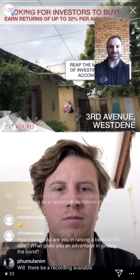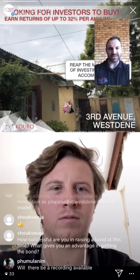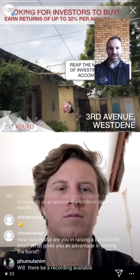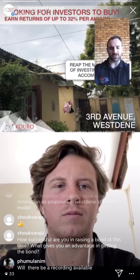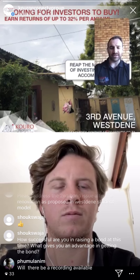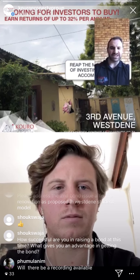Just to recap for those that have joined now, we're talking about the ways to benefit from property and the ways to earn money off of property. There are four main ways. The first one being monthly cash flow, the second one being depreciation, the third one being your tax return. The next one after that would be that it's a hedge against inflation.